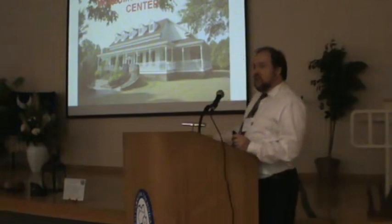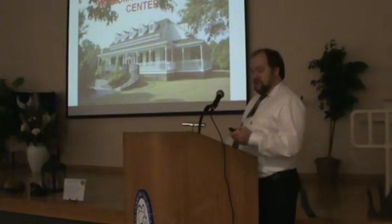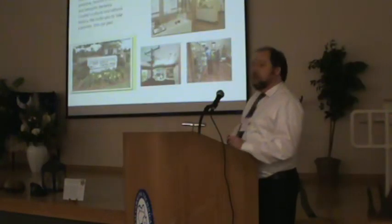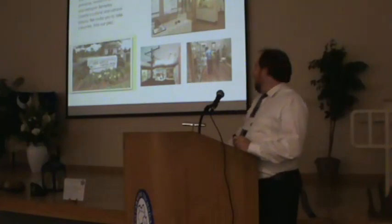You see a picture of it here. This is a 1992 building meant to look like an old Berkeley County plantation. We still have lots of those up and down the Cooper River. So please come in and see us, about 5,600 square feet. There are a few shots of what we look like. We have everything from fossils to the Santee Cooper project to race car drivers, so we try to really cover a wide spectrum.